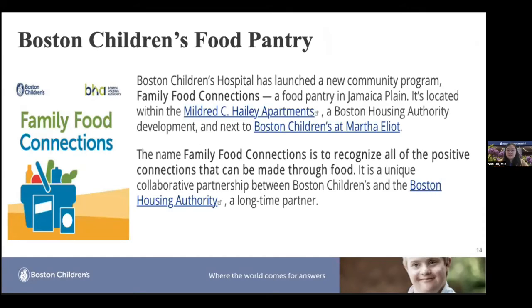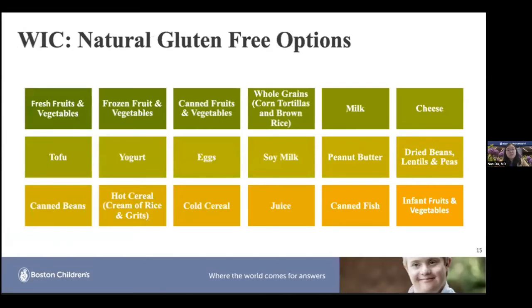Boston Children's has connected to launch a new community program, Family Food Connections, a food pantry in Jamaica Plain. We are able to send some of our patients there to get totally gluten-free packages, and here we are listing some of the natural gluten-free options through WIC.